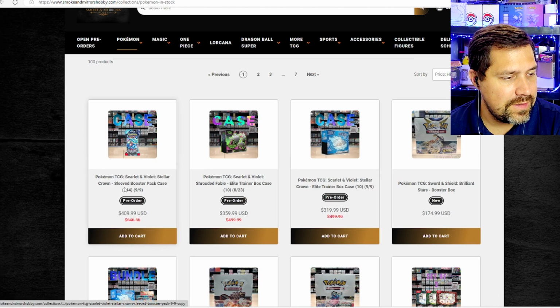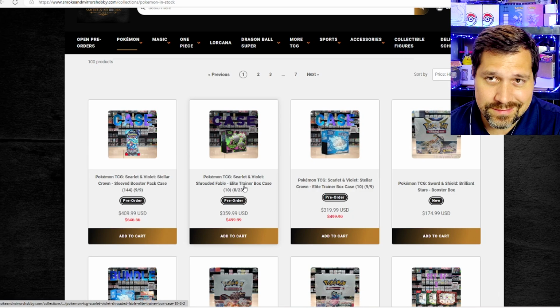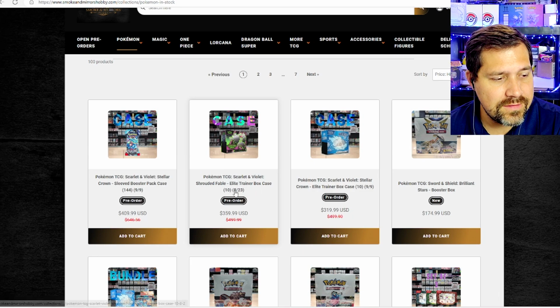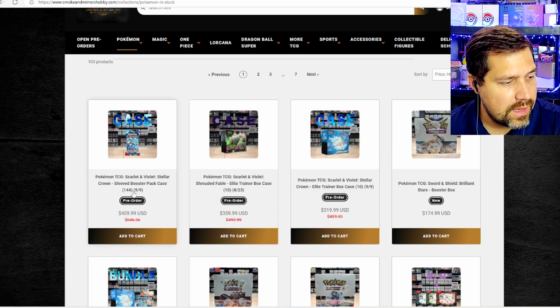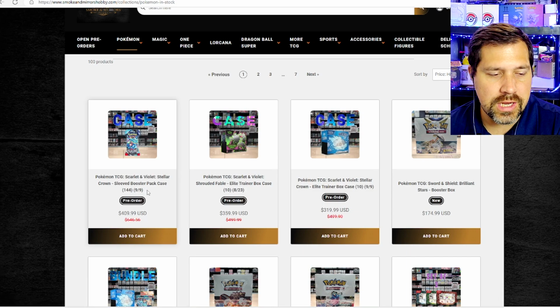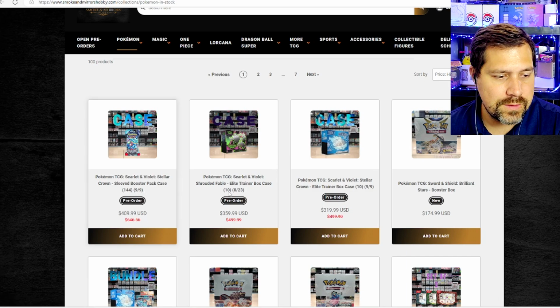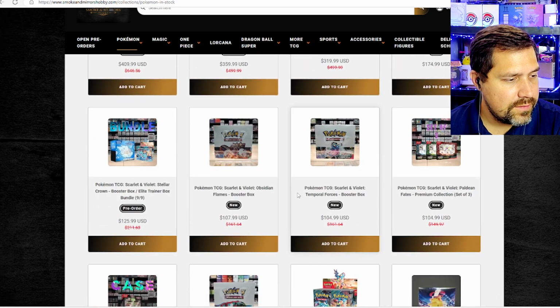A case of sleeved booster pack, a case of the Shrouded Fable ETBs. Again, not going to see that till the end of the month. A case is 10, just so you know, and they have the quantity here, 10, and they show the ship date there. 99 looks like, for 144 of those sleeved booster packs. So they do a good job of just quickly breaking down exactly what you should expect. Their case for Stellar Crown.